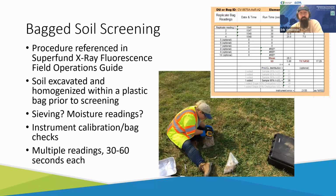Then the next step along the line is when you want to bag that soil. It takes a little bit more time, but you can still have an added level of precision and accuracy. And you're actually checking the precision and accuracy for each of your samples. So we use a guidance here that EPA Region 4 created. It's the Superfund X-ray Fluorescence Field Operations Guide.